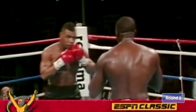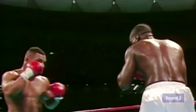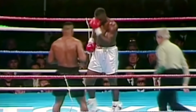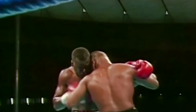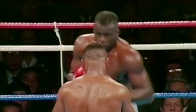Midway through the second round, it probably would be scored more even by the judges. Now the problem is the judges don't see those statistics. Let's see if Buster can hang on and keep him off. Instead, it's Buster coming back. You've seen it so many times before. Of course, Mike at any time lands that big shot.